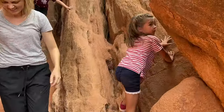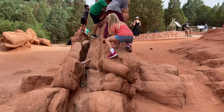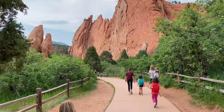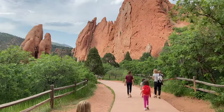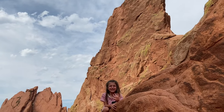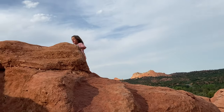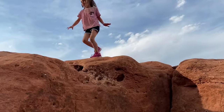Madeline, what do you think of this place? Well, I am really at a loss for words to describe this park. I know it's cliche, but honestly, you can understand why they call this place Garden of the Gods. It really defies words.